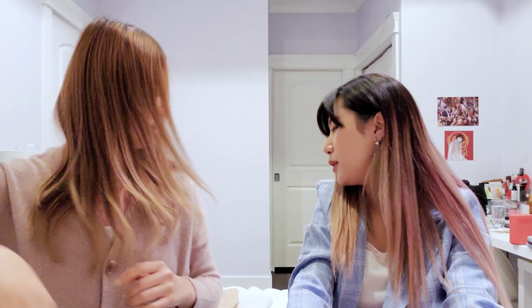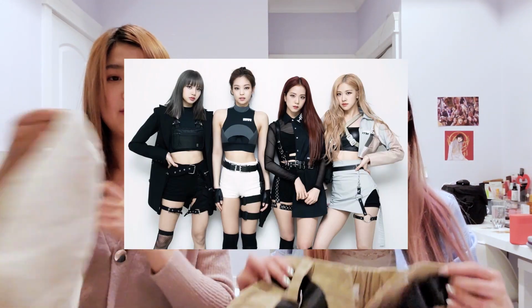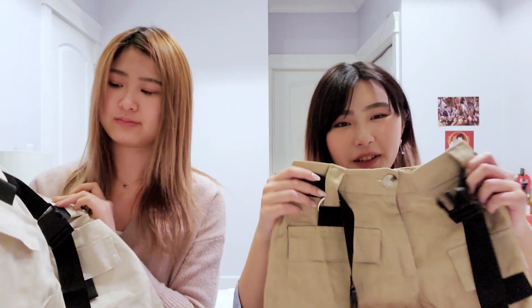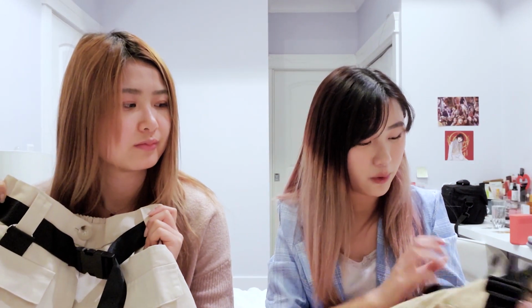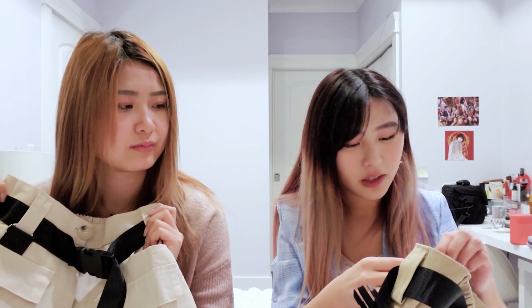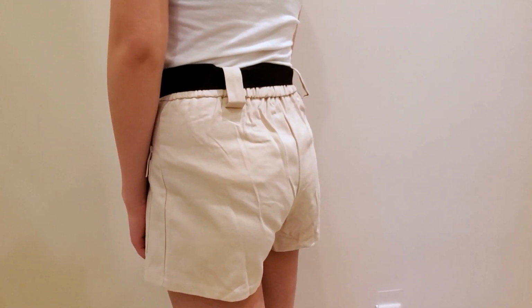And then onto the bottoms, we got some cargo shorts that remind us of the Kill This Love era. I personally really like these. It's something that I would wear for a lot of covers. If it's a girl crush concept, I would wear this. The buckle you can take off, so you can wear this with different outfits.